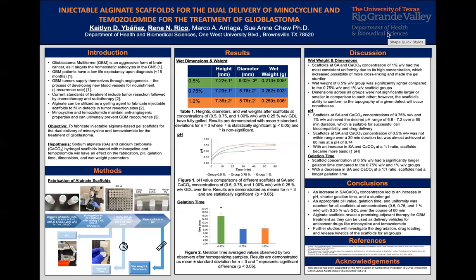Before reading the results, it is important to note that the pH needs to fall within a certain range, which is 6.8 to 7.2, so that it does not cause harm to the body's somatic cells that surround the glioblastoma resection site. It is also essential for the gelation time to not be too sudden, but long enough to allow for the scaffold to fill in the site where the tumor was removed. Table 1 shows the dimensions of our scaffolds after gelling in a 96-well plate.